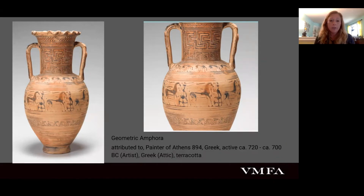This is a time when Greece was coming out of what gets typically called the Dark Ages. So a time when literacy had all but died off. There wasn't a wealthy class. It was just considered kind of a dark period of Greek art. We don't have a ton of artistic remains from this time period, but with the geometric period, we start to see art reviving again. And this is a very typical type of art that we see.